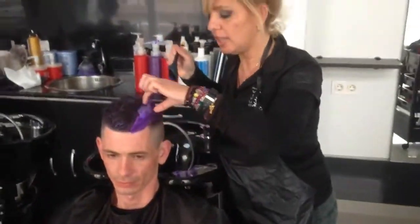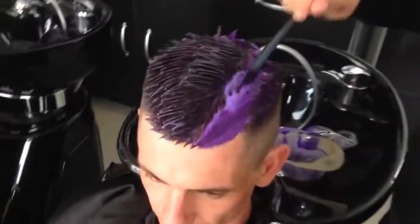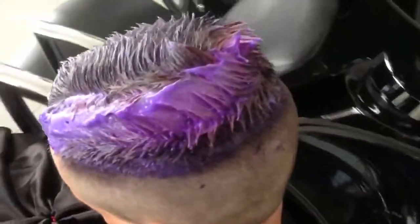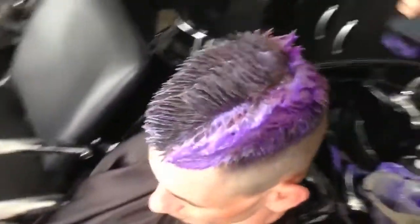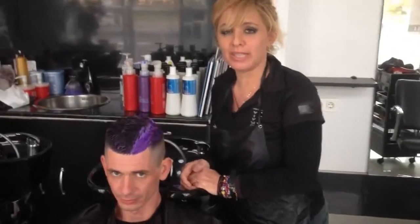So here actually we color blonde and we are putting silver shampoo. We will come back later. So we will show you that here. It is very nice, very beautiful. The result we will show you later. So now we need to wait a little bit for the color.